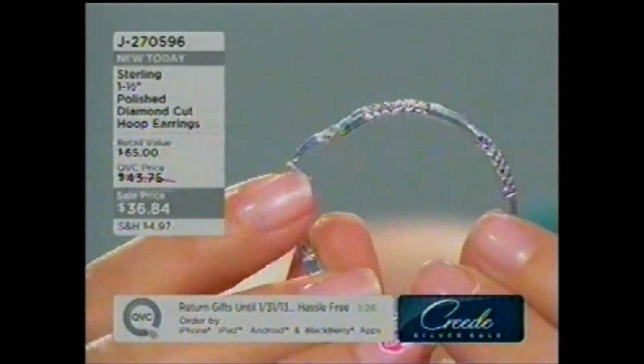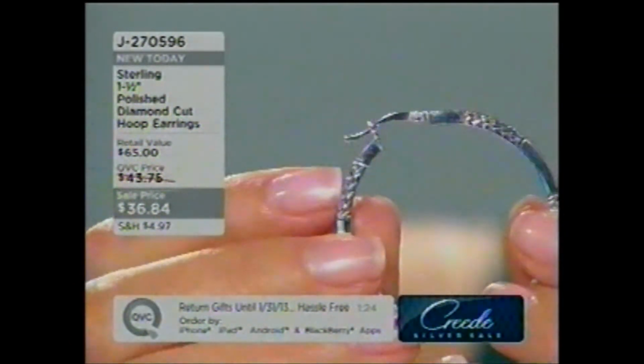It's like a mixed metal look in one piece. Ooh, that's a good shot. Wait till you see it. Check it out. Check it out. Oh, wow. So you can see there it is.